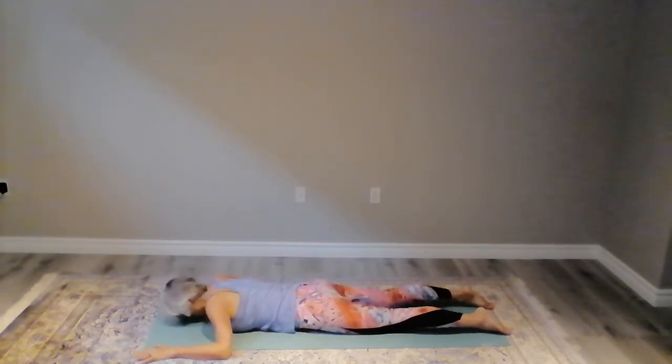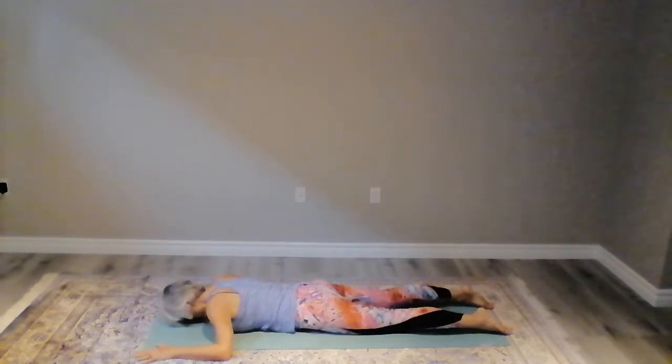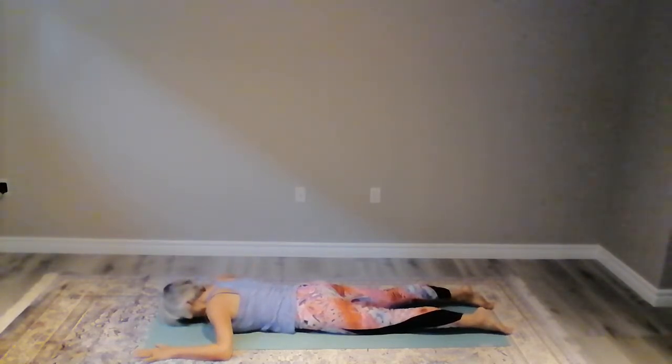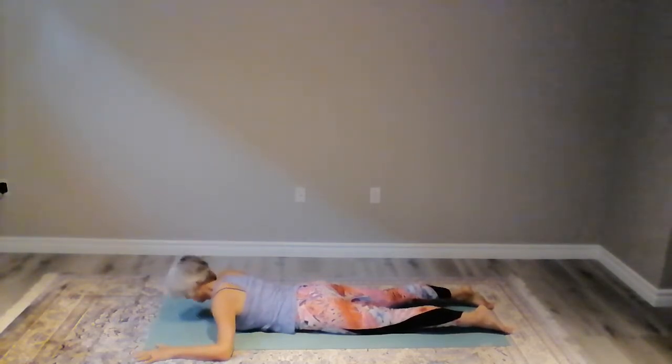And we're just going to start to lift, pushing into our elbows, lift the chest away from the ground and then down. And again, think about lengthening the spine rather than compressing it. Nice breath in to lift your eyes, look forward, exhale down.